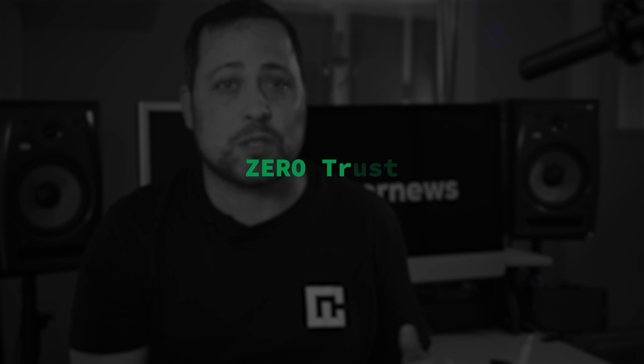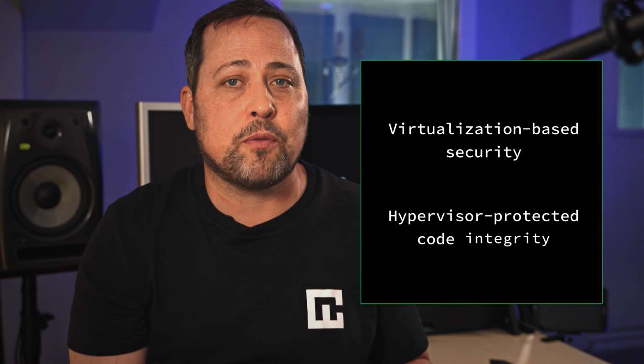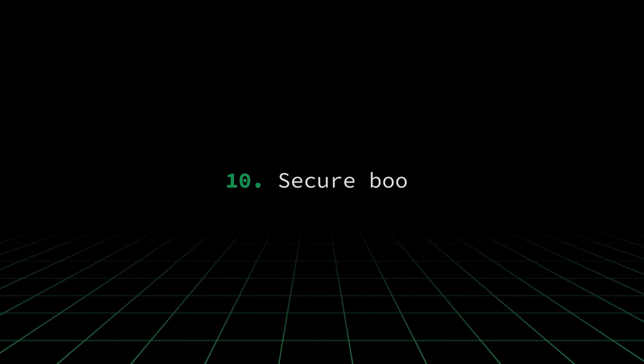I should also mention that Microsoft is shifting to a so-called Zero Trust security framework. This will be alongside such security protections that have been in the making since Windows 8: virtualization-based security and hypervisor protected code integrity, which works by encrypting memory sectors in order to protect data that could potentially be interfered with by other apps. And what would Windows 11 be without the security standard for members of the PC industry, a secure boot? This essentially means that the device only boots while using trusted software from the OEM.